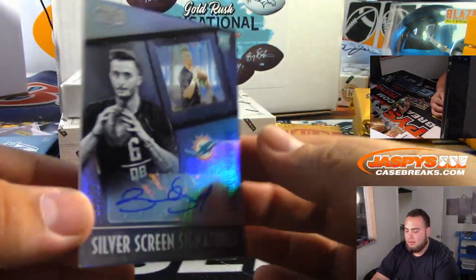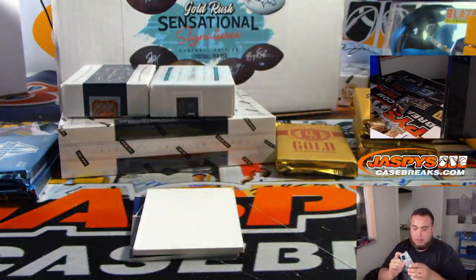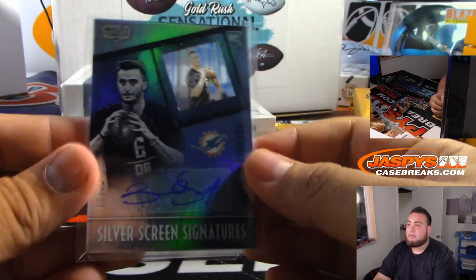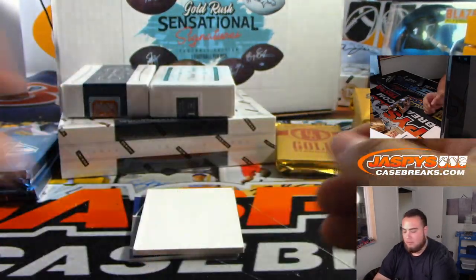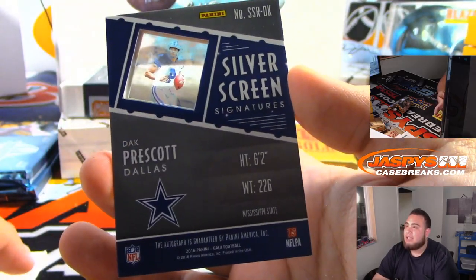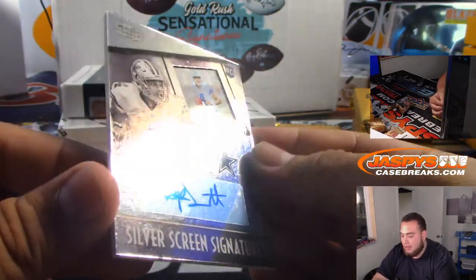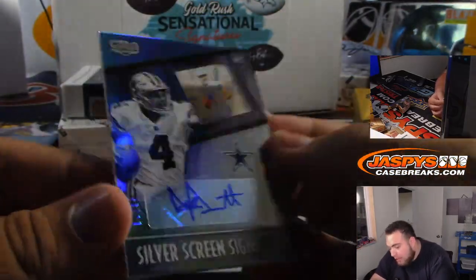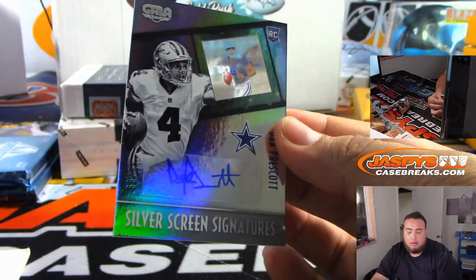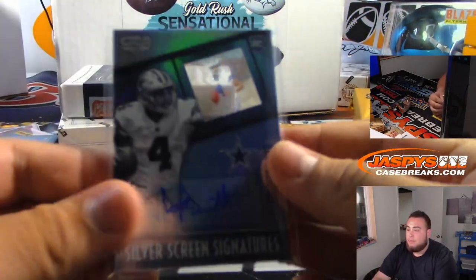Brandon Doughty from Miami to 99. Miami Dolphins, Asa. And the last one here is a Dak Prescott Silver Screen Signatures. Very nice. That is 40 out of 99. Rookie autograph for the Dallas Cowboys. Mark. There you go.